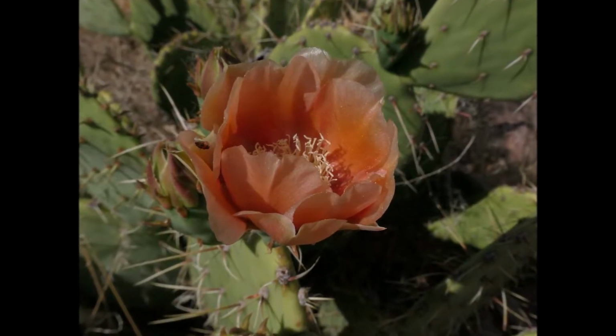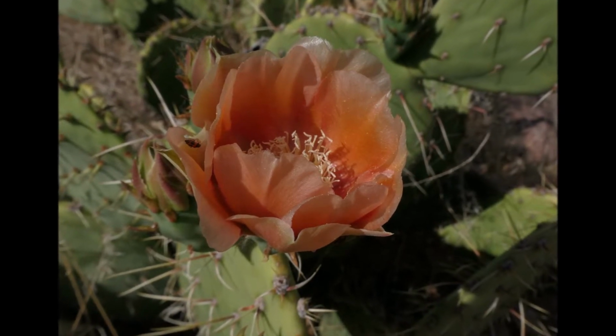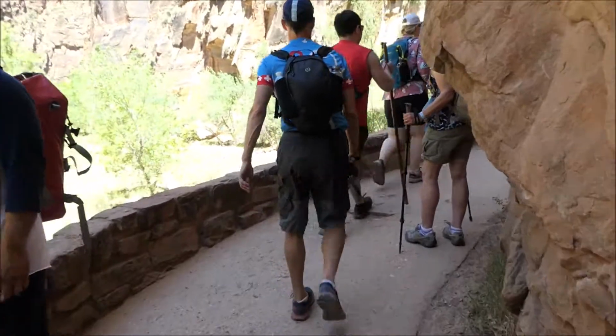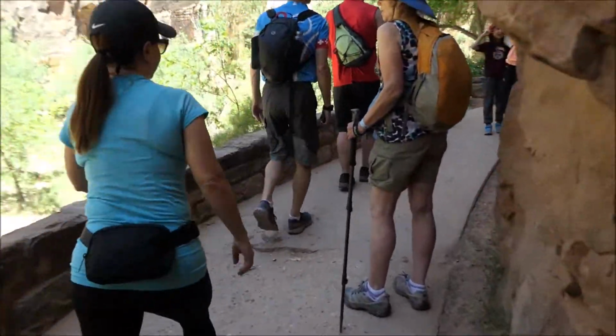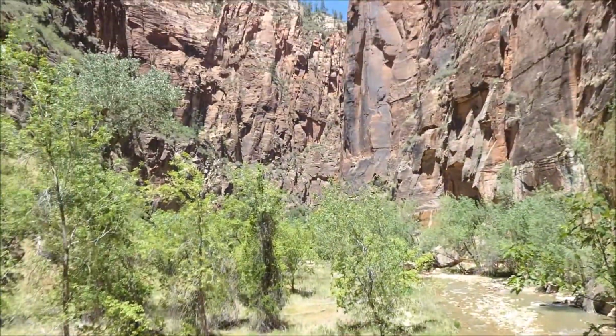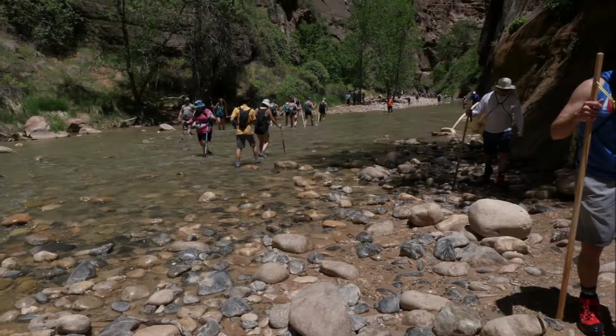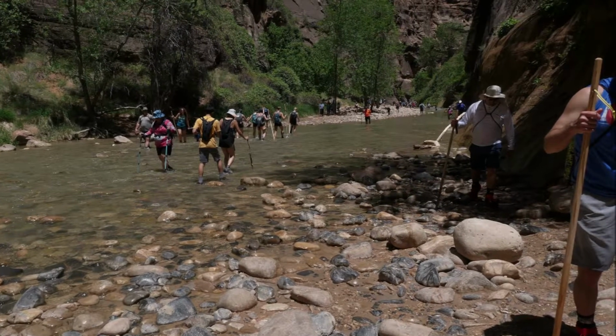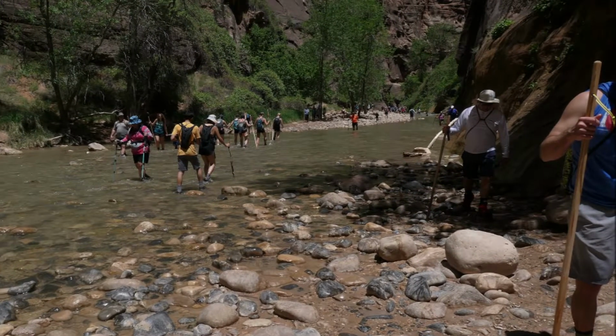And here's a prickly pear cactus we saw along the trail. I feel like they're the kind of flower you see kind of spilling over. And here we've reached the end of the paved trail, so we put on our water shoes and go into the water and up the river.